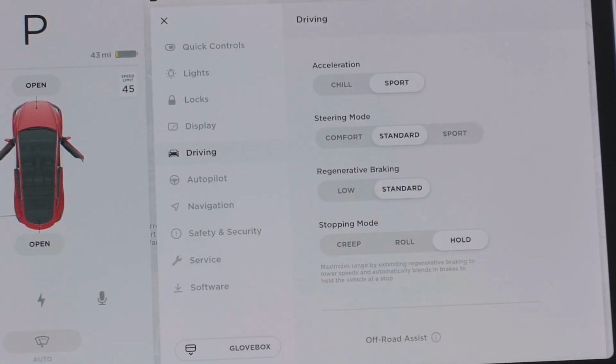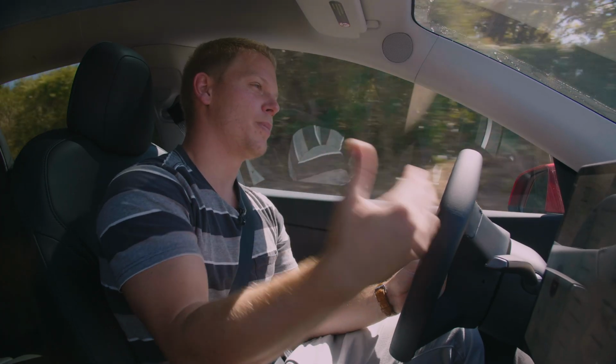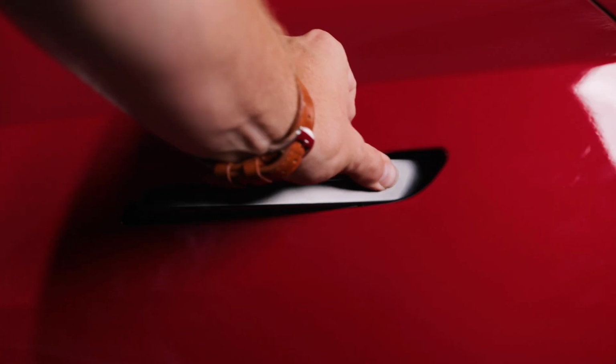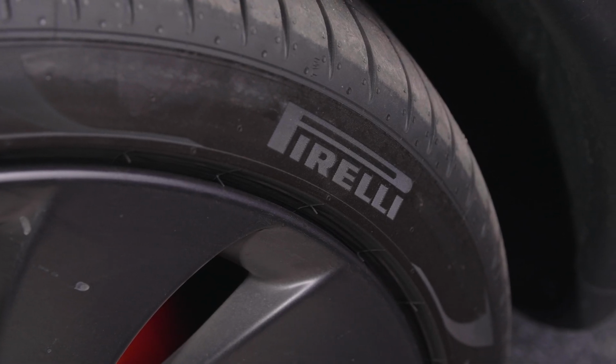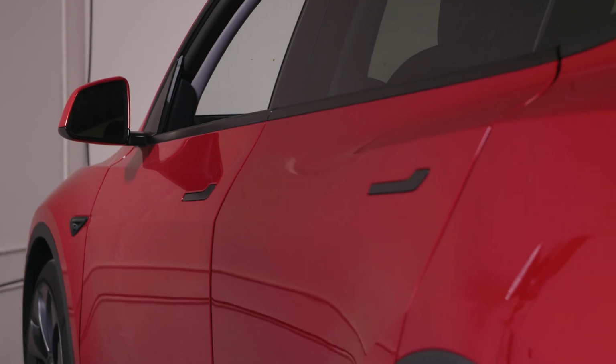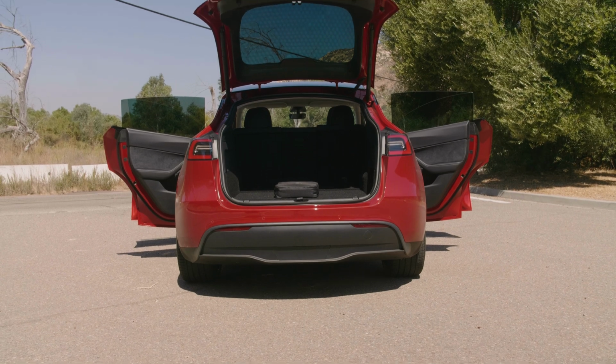Standard gets a little bit heavier, and then sport gets pretty heavy. I tend to like the sport, but being someone that drives sports cars a lot, it feels a little more luxurious to me to have a heavier steering. When I go to comfort, it kind of feels like I have a lot of play in the steering, and it tends to feel cheap to me. Just a personal preference, but you do have the option to change it.